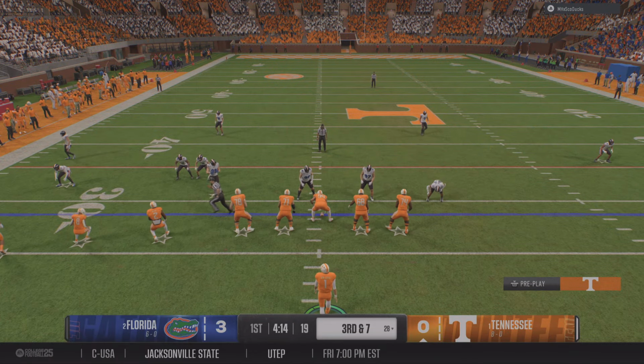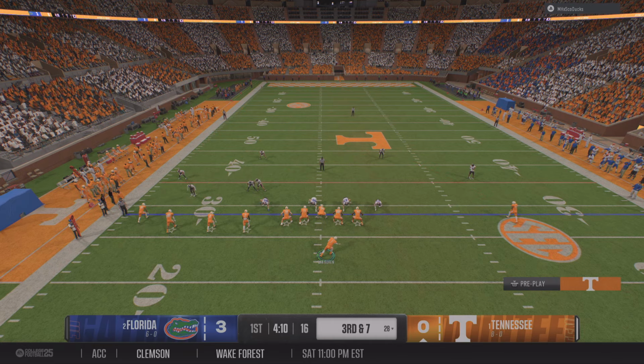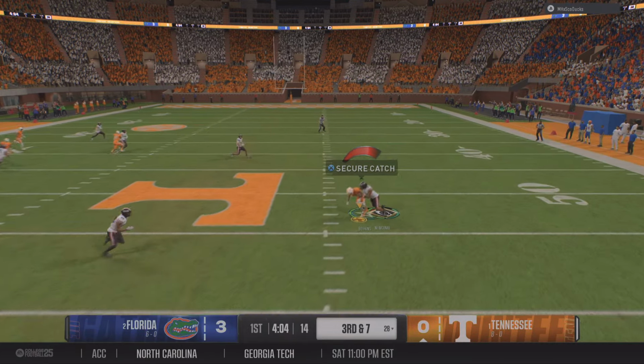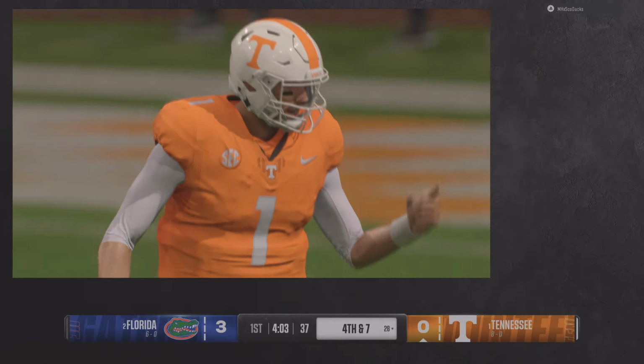Offense facing a 3rd and long from the 28. Got to have your pass protection in order on this play. Dropping back, looking to throw for the first down. Fires it to the wideout. Can't hold on. Good defensive play. Brings up a 4th down.